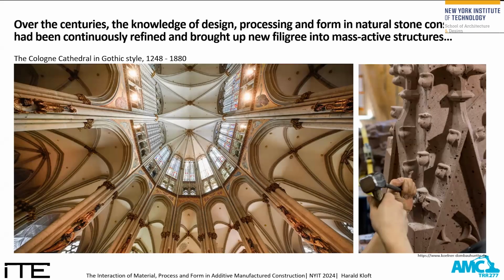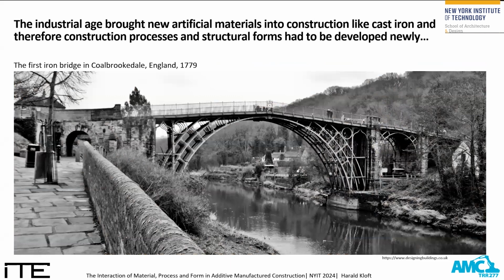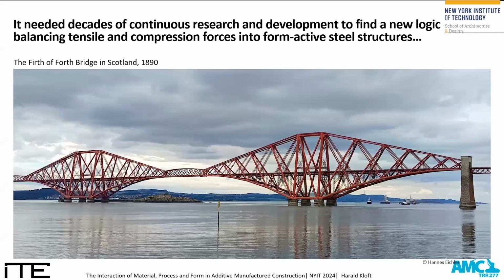And the Gothic architecture is maybe the most filigree expression of dealing with stone as mass active structures. And when industrialization began, suddenly we were able to produce technically new materials like iron, and later on, I will show also concrete, of course, but the forms we had to develop new. So the first bridge, the Coalbrookdale Bridge in England, looks like a typical stone bridge, but without stones, because it was not known how for this material new shapes have to look like. So also this was a process.